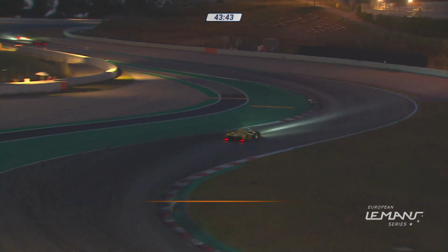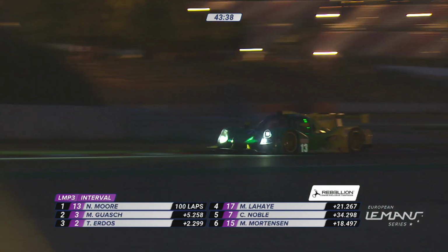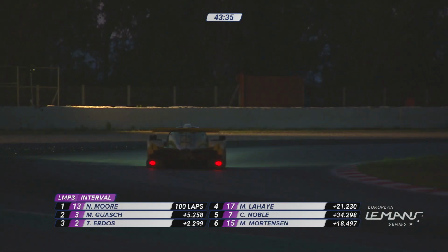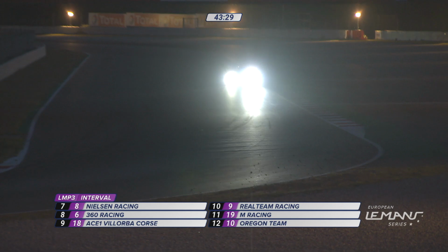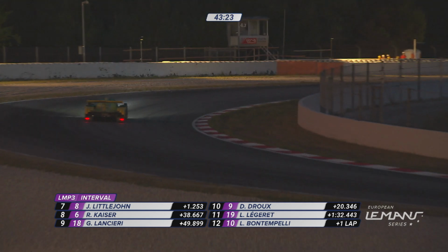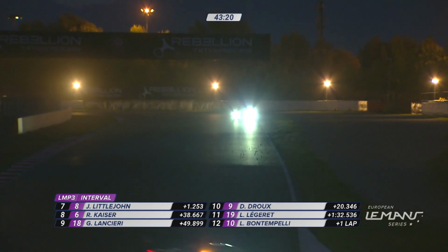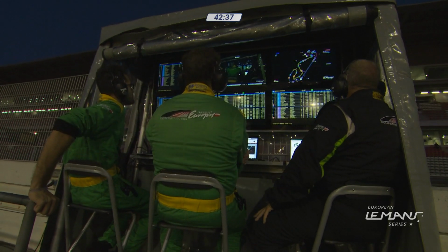Nigel Moore and Martin Hipper leading in LMP3 despite that penalty for contact with the number 10 car. United's number 3 and number 2 machines in second and third, and Ultimate's number 17 car along with the number 7 Nielsen machine, all aiming for a podium finish. Well, anything could yet happen, and it really depends how the pit stops play out. Lots of action right up until now in the first 3¼ hours, with safety cars and a slew of full course yellows. Now that visibility is reduced, will they be better or worse at avoiding each other?